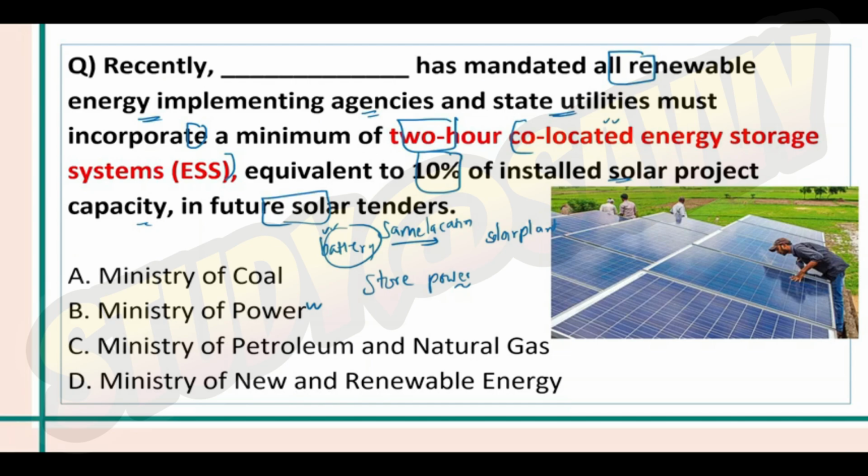Okay. Now, by storing this power, they can utilize it during the period when there is low production. So in the event of low production, this stored energy or stored power will be utilized. That is what co-located energy storage systems are. Okay. Now, recently Ministry of Power has mandated the agencies to incorporate 2 hours of co-located energy storage systems. Okay. Now, through this mandate, the government is expecting that around 14 gigawatt or 28 gigawatt hour of storage capacity will be installed by the year 2030. Okay.